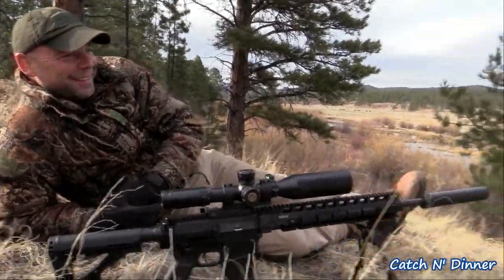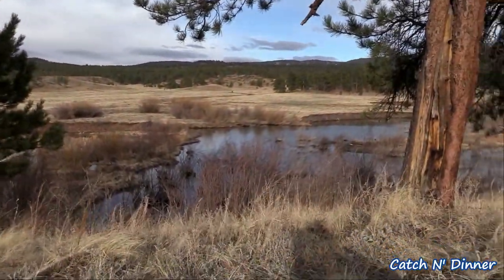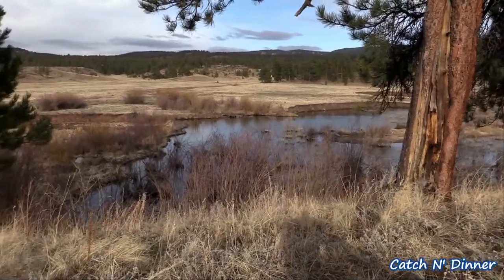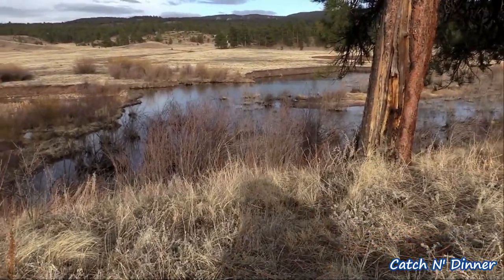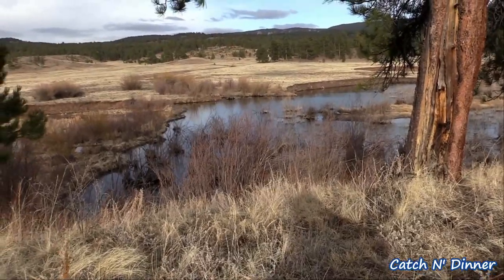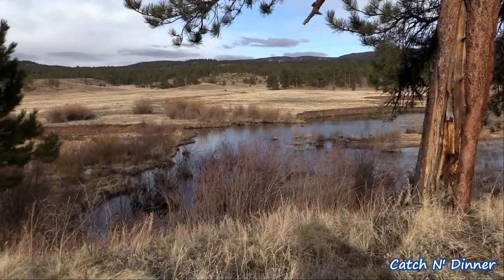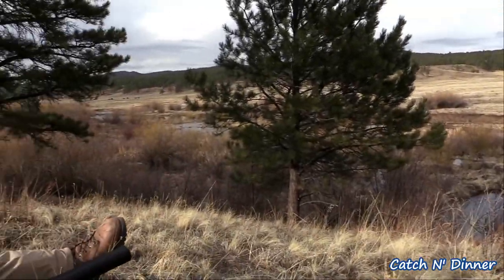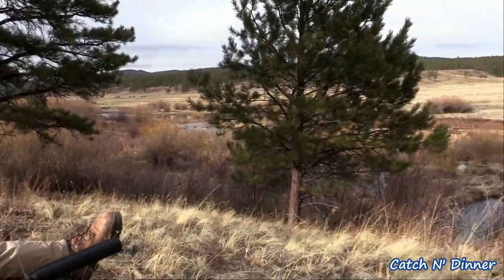Even though we got a little wind, it's gonna help us camouflage our movement a little bit, break up our outline. We're in the grass overlooking this pond, and there's all kinds of beaver lodges on this one. There's three that I know of, so it should be pretty active tonight. And they go all the way down, ponds after ponds, all the way to the end. So this is a very active beaver area.